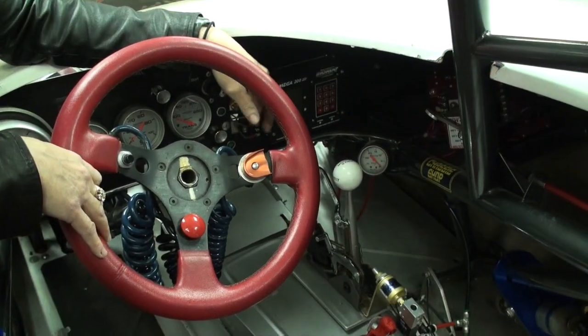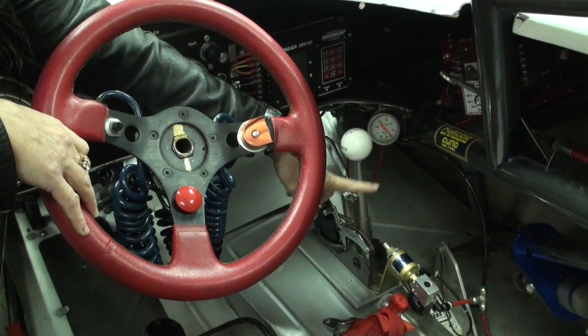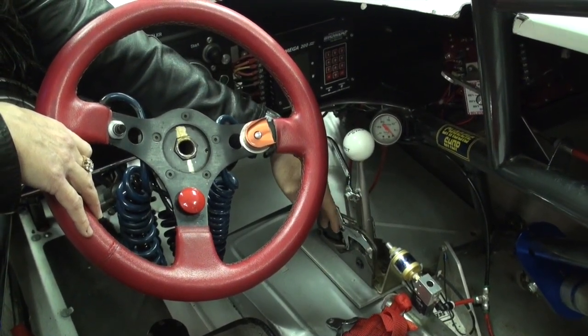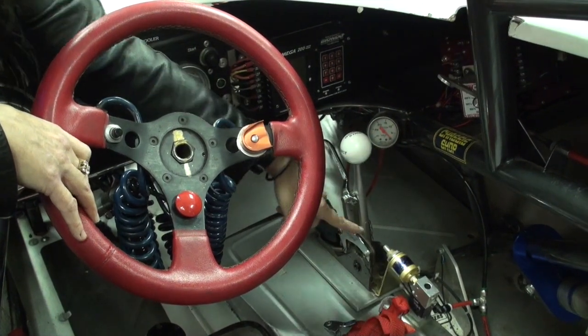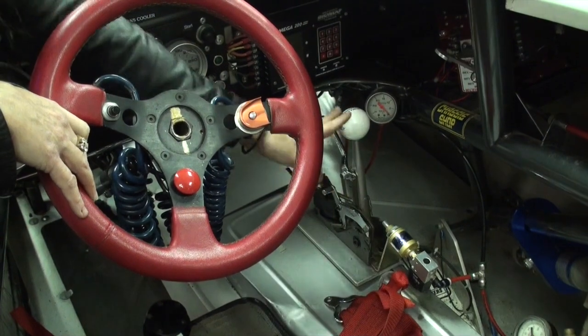So I don't have to worry about shifting the car, because of the air shifter, it shifts on its own. It's set for 6,800 RPM. At 6,800 RPM, this little button pops out and hits the shift, and she just shifts on her own.